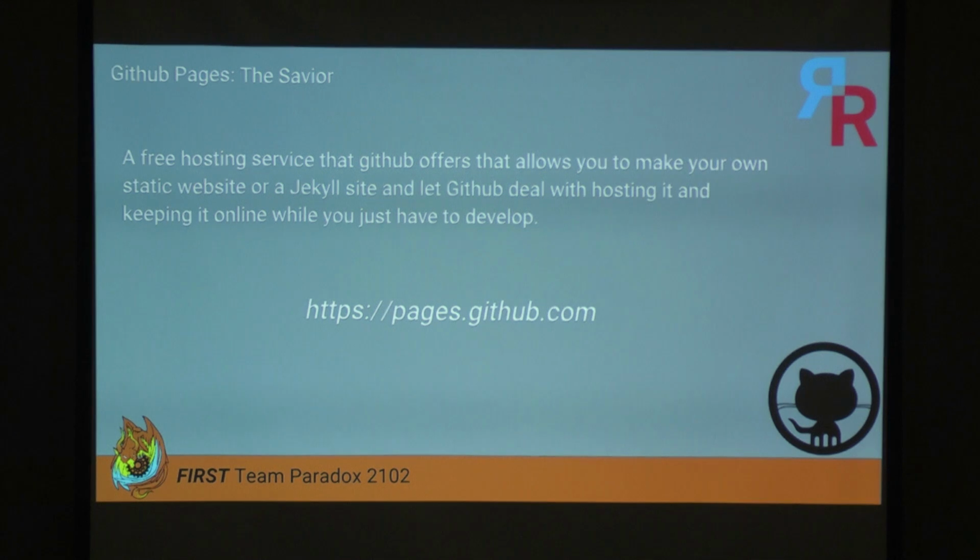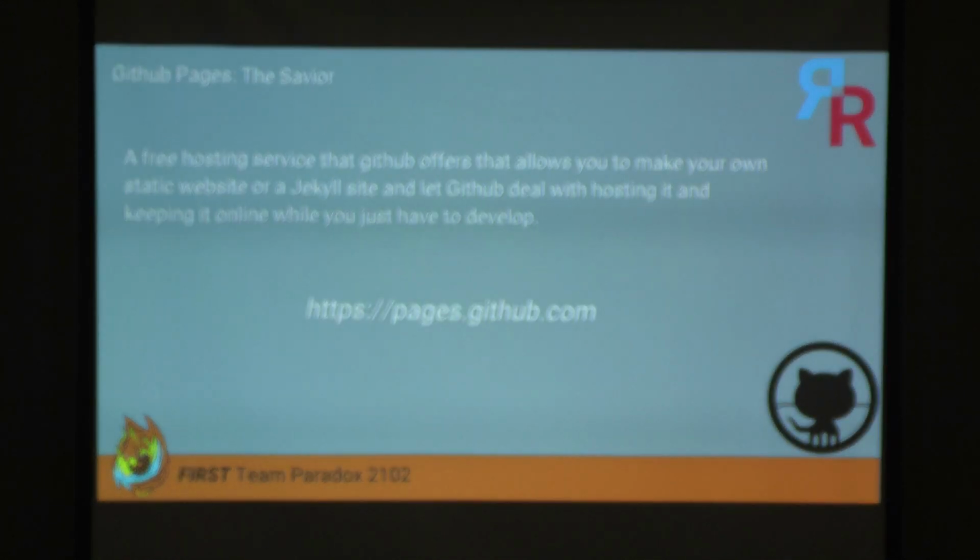And so, GitHub Pages, this is what I was talking about. It's the free hosting service that GitHub allows if you're using Jekyll or a static website.